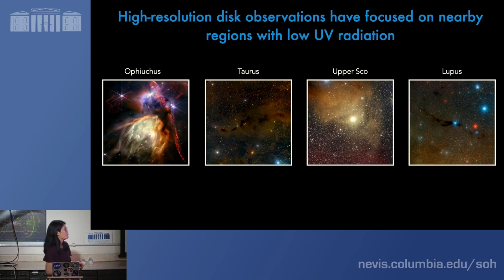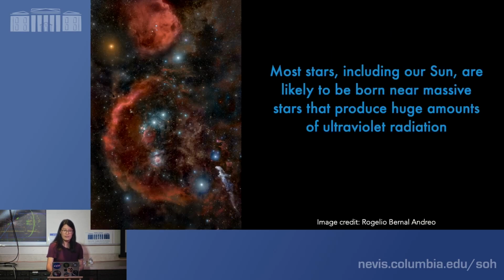One limitation of what I've shown you so far is that, as you might imagine, it's easiest to look at the disks that are in the star-forming regions closest to us. But that doesn't necessarily mean that those disks are typical disks. In fact, a lot of the star-forming regions near us have pretty low external UV radiation. But it's believed that most stars, including our sun, are likely to be born near massive stars that produce a huge amount of radiation. And if you've ever gotten a sunburn by staying out too long on a sunny day, you know that ultraviolet radiation.